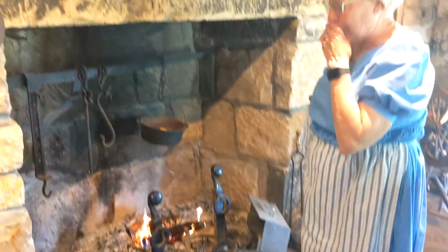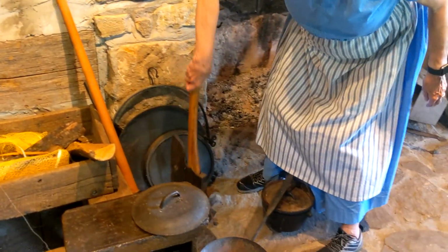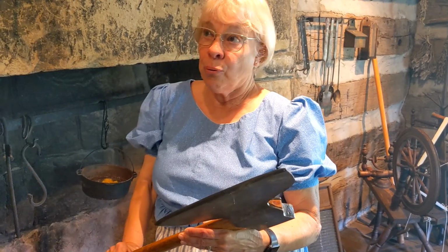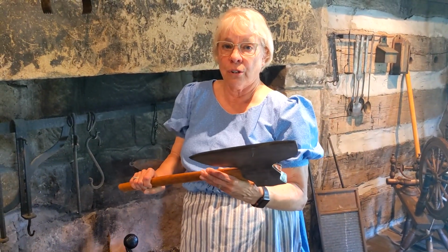Now, something I want to point out to you while I'm over here. These things are really heavy. I think I can still pick this up. Take a look at this little bugger. I'll tell you what, men back probably in about the 1700s would use these for chopping.